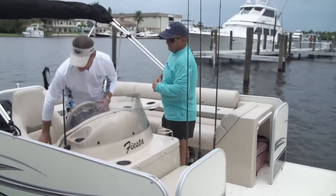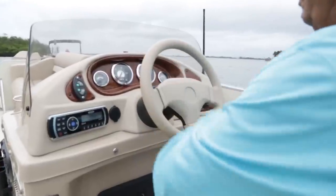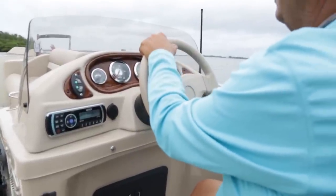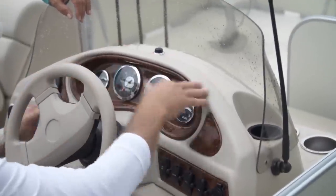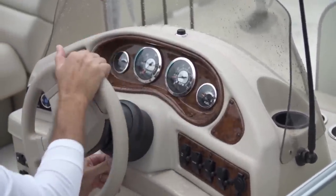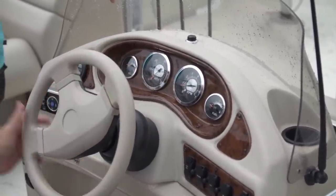Step back to this helm. How do you like that? Wow. This is very comfortable. You know, this is just as comfortable as the other two boats. I didn't think it was going to be. Doesn't it feel like being in a bass boat or a high-performance boat? I mean, is this really neat? Everything's where it belongs, but you're kind of tucked in here. Enough windshield to keep the wind off your face. Controls where they belong. I like it.